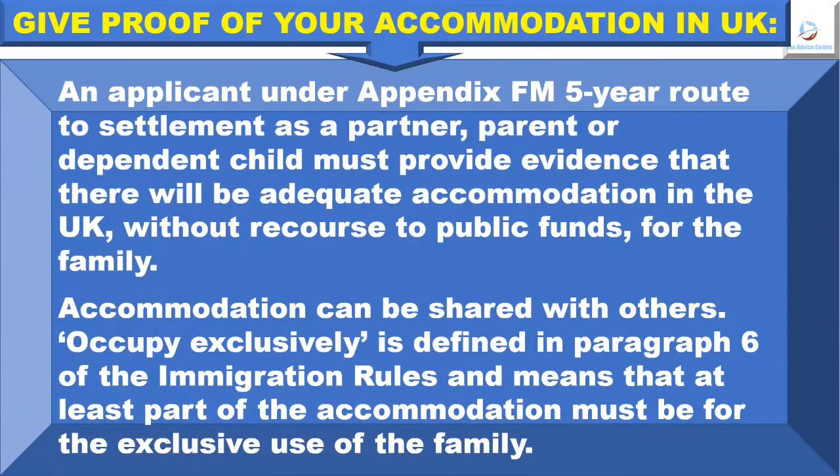Give proof of your accommodation in the UK. An applicant under Appendix FM 5-year route to settlement as a partner, parent or dependent child must provide evidence that there will be adequate accommodation in the UK, without recourse to public funds, for the family, including other family members who are not included in the application but who live in the same household.